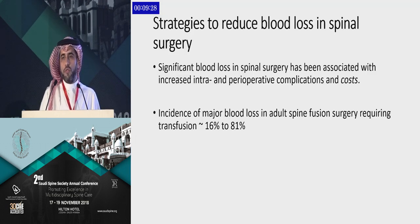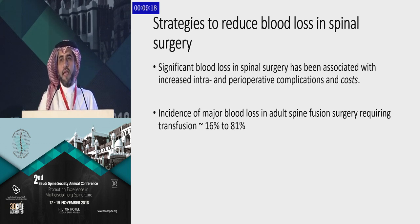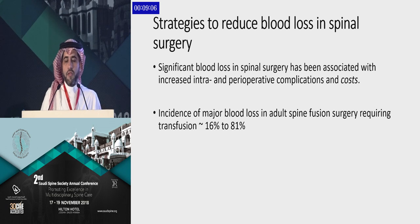So why do you want to reduce the blood loss in spinal surgery? Because significant blood loss happens in spinal surgery, associated with increased intraoperative and perioperative complications and costs, including bleeding, infection, nerve injury. And the most common one is, of course, transfusion postoperatively. The incidence of major blood loss in adult spine fusion surgeries requiring transfusion in the literature varies between 16 to 80%.